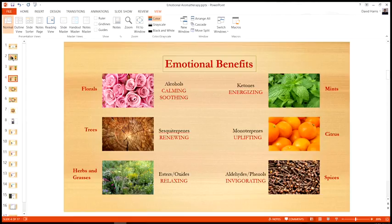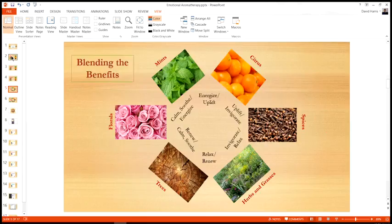So what you can do is align these in a circle and see what the benefits would be from blending these different families of products. So for example, if you blend your mints and your citrus, you get something that's both energizing and uplifting. Citrus and spices will give you something that's uplifting while being invigorating as well. And then your herbs, grasses, and spices, you're going to have an invigorating blend that's also relaxing. Now that might seem like an oxymoron or opposites, but you can be relaxed while still being invigorated, excited about life. Okay, does that make sense?